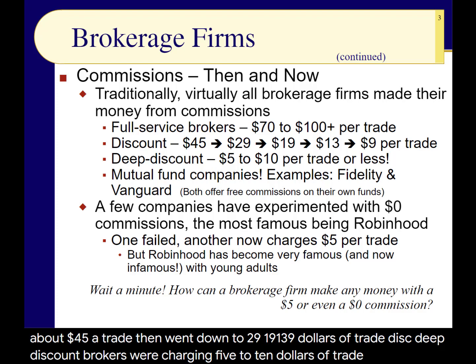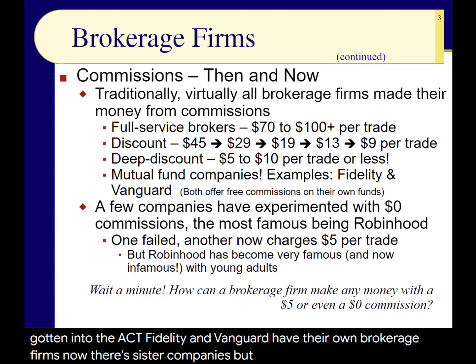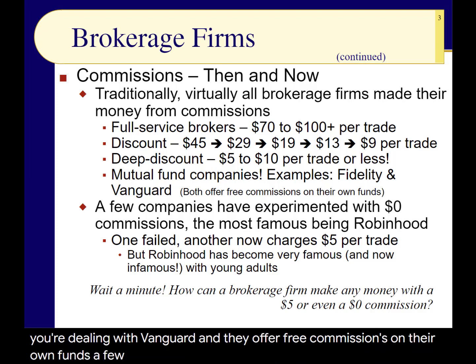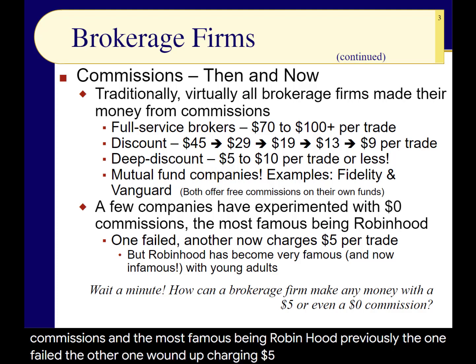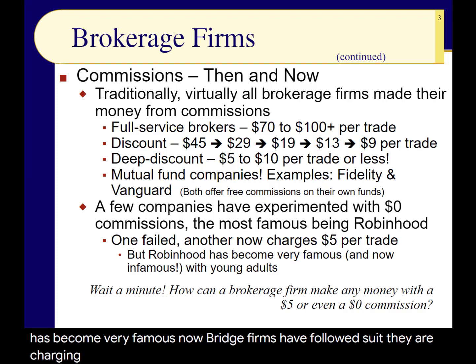And now mutual fund companies have gotten into the act. Fidelity and Vanguard have their own brokerage firms. Now they're sister companies, but you're dealing with Fidelity, you're dealing with Vanguard, and they offer free commissions on their own funds. A few companies have experimented with $0 commissions, the most famous being Robinhood. Previously, one failed and the other wound up charging $5 a trade. But Robinhood has become very famous, now infamous, and so now other brokerage firms have followed suit. They are charging $0 a trade.